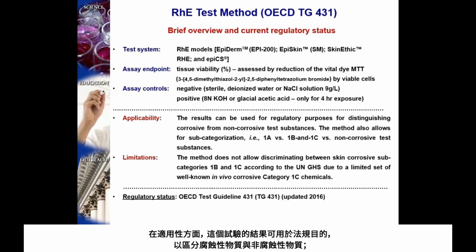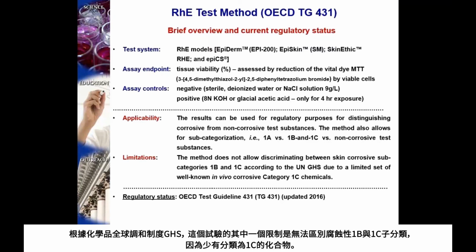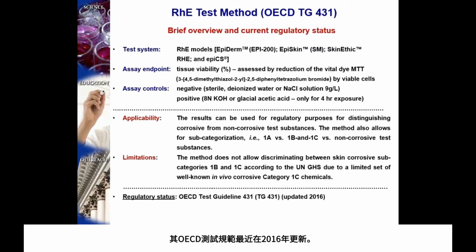On the applicability side, the results of the assays can be used for regulatory purposes to distinguish corrosive materials from non-corrosive. Furthermore, the test method allows for the subcategorization into 1A corrosive materials and a group of 1B and 1C. One of the limitations of the assay is the fact that the method does not allow discrimination between skin corrosive subcategories 1B and 1C according to the Globally Harmonized System, GHS, due to a limited set of well-known in vivo corrosive category 1C chemicals. The OECD guideline was last updated in 2016.